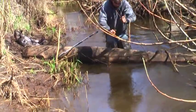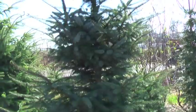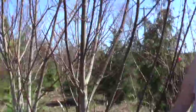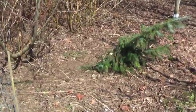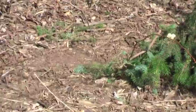Sticking on the downhill side. I think they'll dive. We're along this same drainage area here, and we got a little bit of fresh sign in here. Here's some damage. This is typical damage we see to the fir trees here.